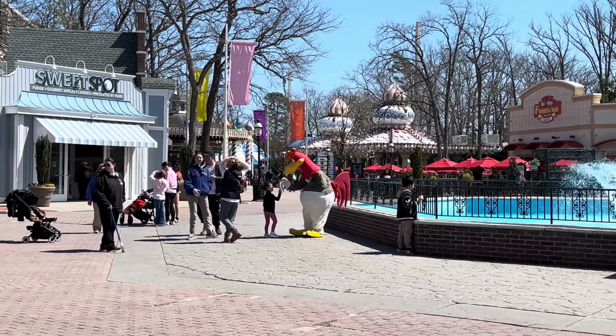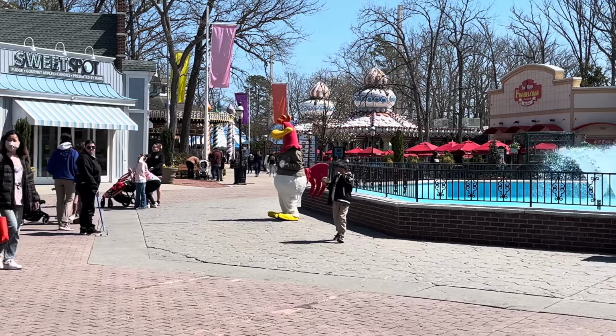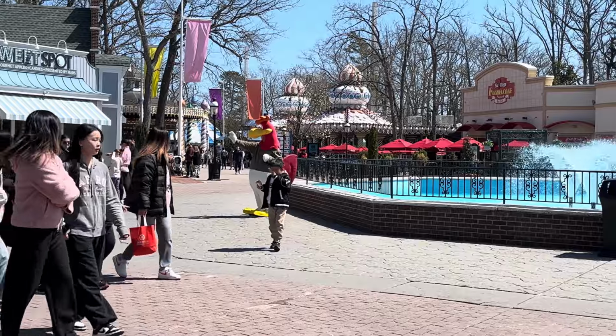So all week, Looney Tunes characters have been out in safari gear, and Foghorn Leghorn has his very own outfit going on, so that's pretty cool.